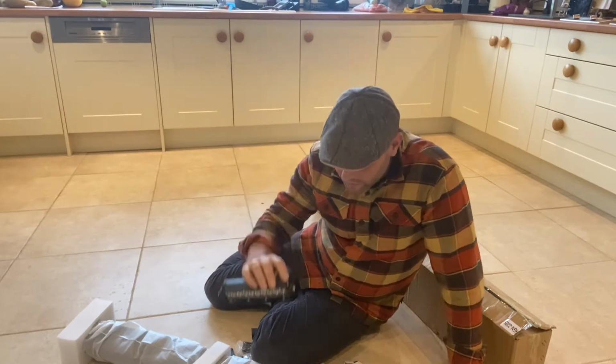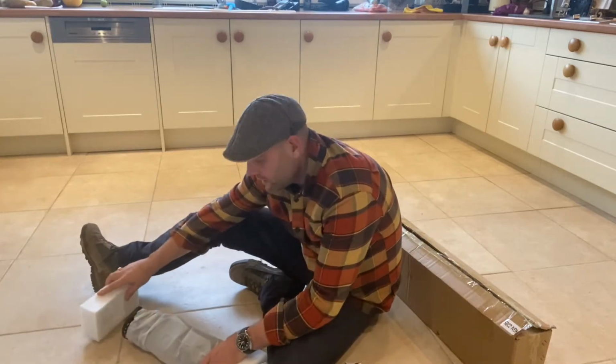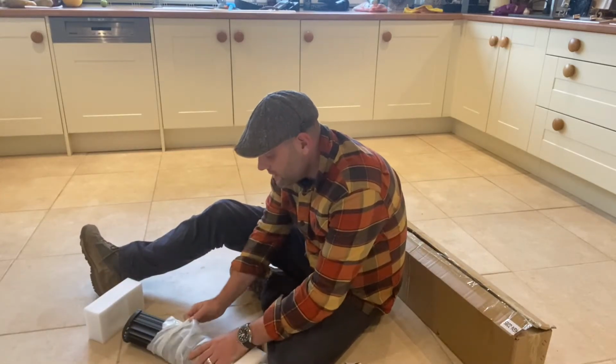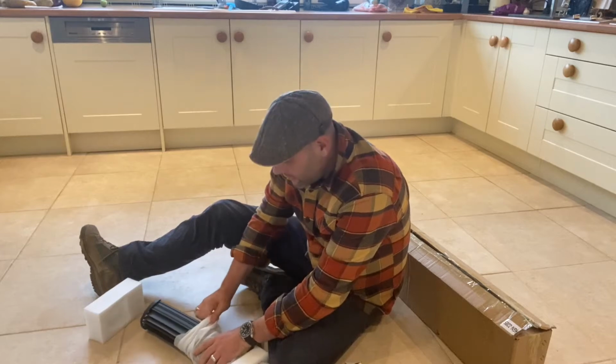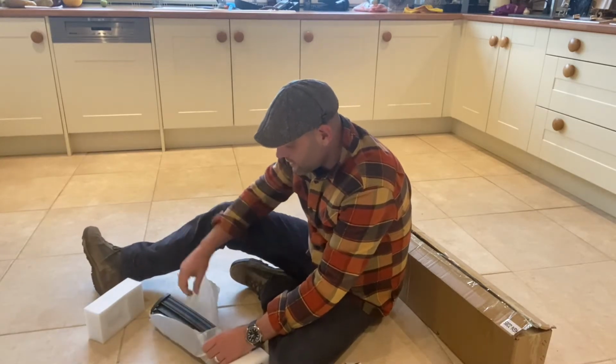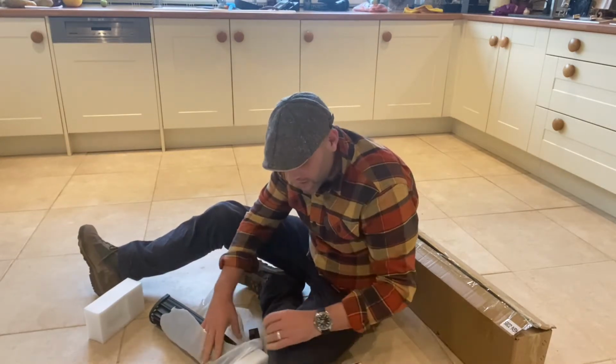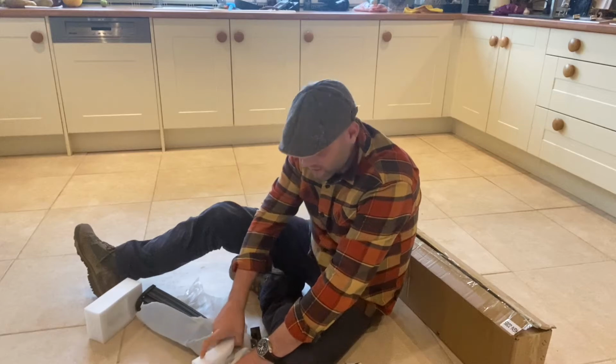So that's this light. And then this one is a light bar, which I've always wanted to put on, but just never really got around to doing it. The vehicle that I'm doing is a Ford Ranger, and essentially what I want to do is get it looking absolutely the nuts, basically.